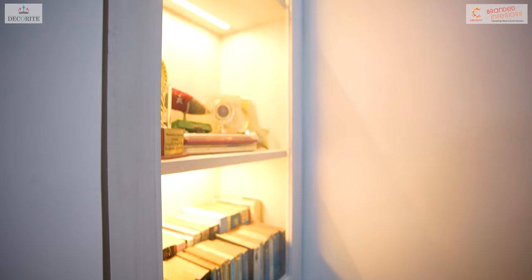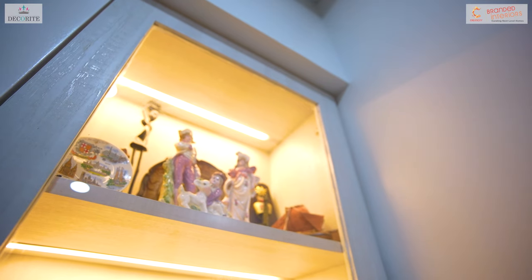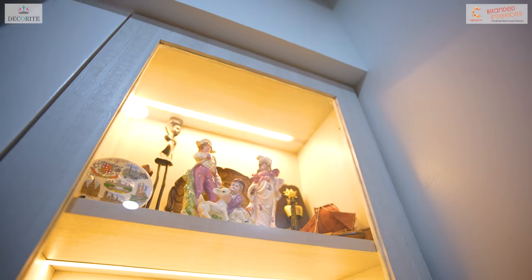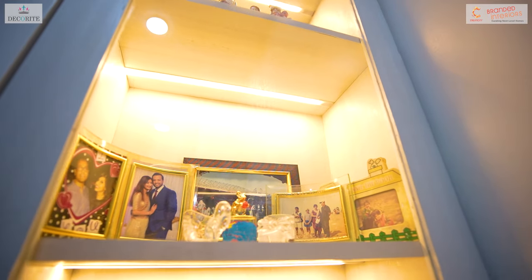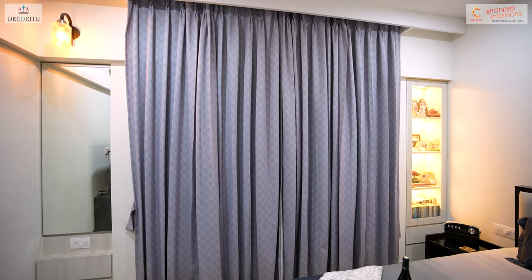On the right-hand side, a niche has been utilized to create storage for artifacts and photo frames. This storage is enhanced with integrated lights and a glass shutter.